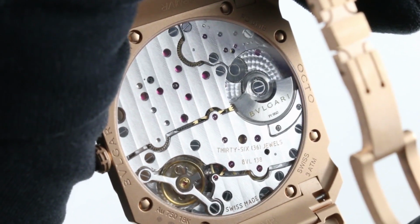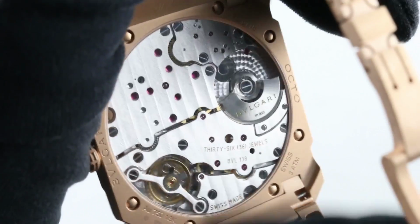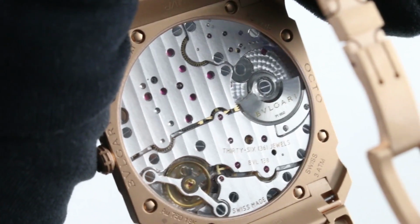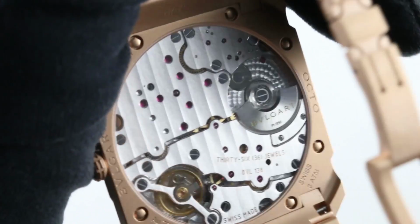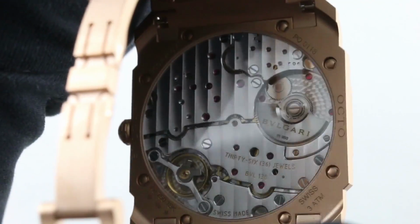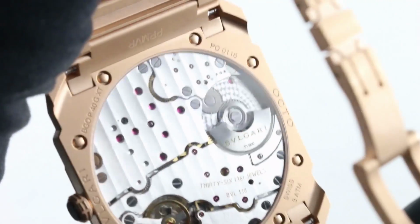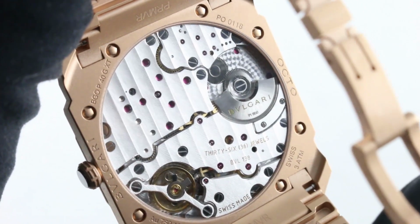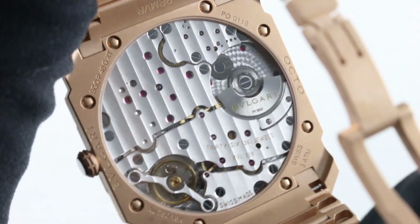Most micro rotor movements, including those from the likes of Patek Philippe, use gold. If you want absolute efficiency and a micro rotor with no compromise in winding, you want platinum, and that's what you get from Bulgari. You also get ceramic rotor bearings inside the body of the rotor bearing itself. The balls are kiln-fired ceramic that operate without lubricants for higher efficiency and longer wearing durability.